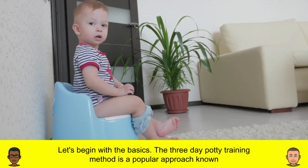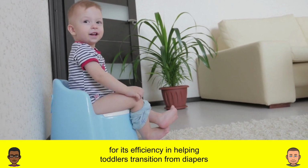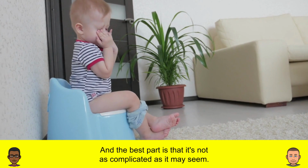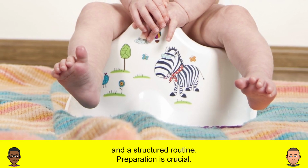Let's begin with the basics. The 3-day potty training method is a popular approach known for its efficiency in helping toddlers transition from diapers to using the potty independently. And the best part is that it's not as complicated as it may seem. The key ingredients for success are consistency, positive reinforcement, and a structured routine.